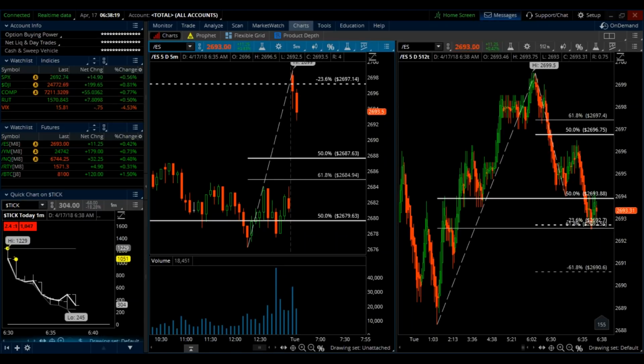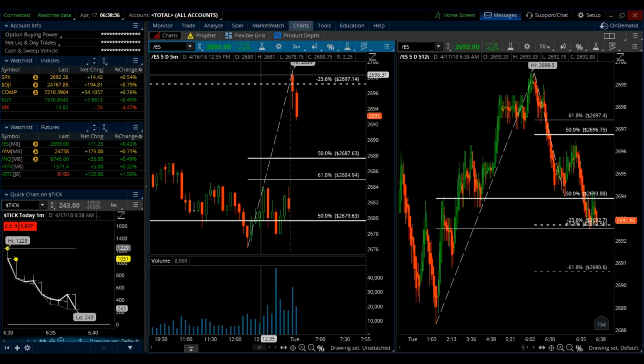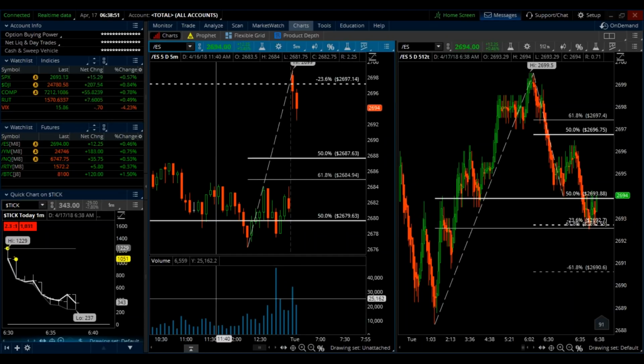In 2017, we had a lot of gap and go days. I mean, not necessarily even gap days, just days where we would open up and we would go from the open. And there wasn't always an opportunity on days like that to get in on a pullback. So what you're able to do is just get long above the first 5-minute bar if we moved up, or get short below the first 5-minute bar if we moved down, and then just trail your stop. And that worked very well.